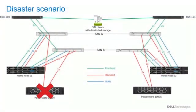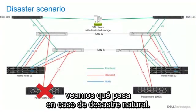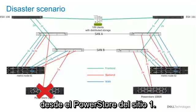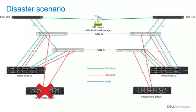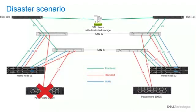Now that we have a virtual volume presented and a workload running on it, let's see what happens when a natural disaster occurs. In this example, I've simulated a disaster by removing network connectivity from the PowerStore on Site 1. This could happen in many ways, such as something minor like an unexpected maintenance window, or even something as critical as a total site loss due to natural disaster.